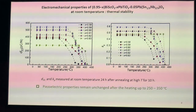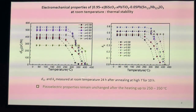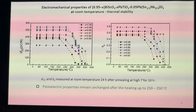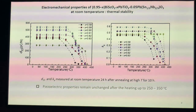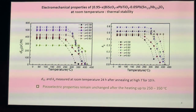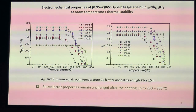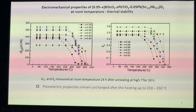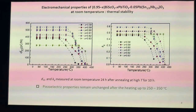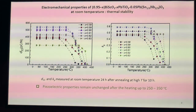We need to be sure that the material can still work at high temperatures. Thus, here, the dependence of piezoelectric properties on the temperature at which the material was heated is shown. The material was heated up to these temperatures, then cooled down, and properties were measured. We can see that it is quite stable up to 250, 350 Celsius. We observe no change of properties. Thus, this is a good material for applications.